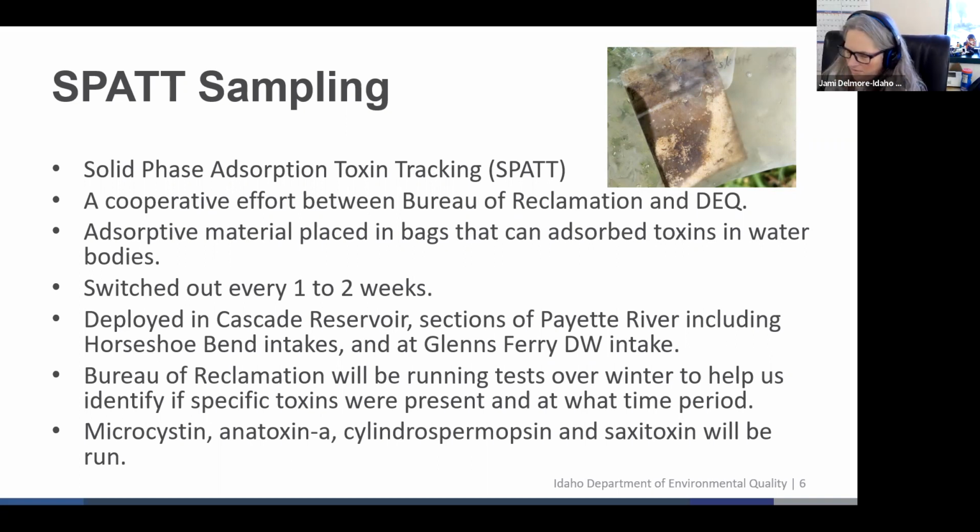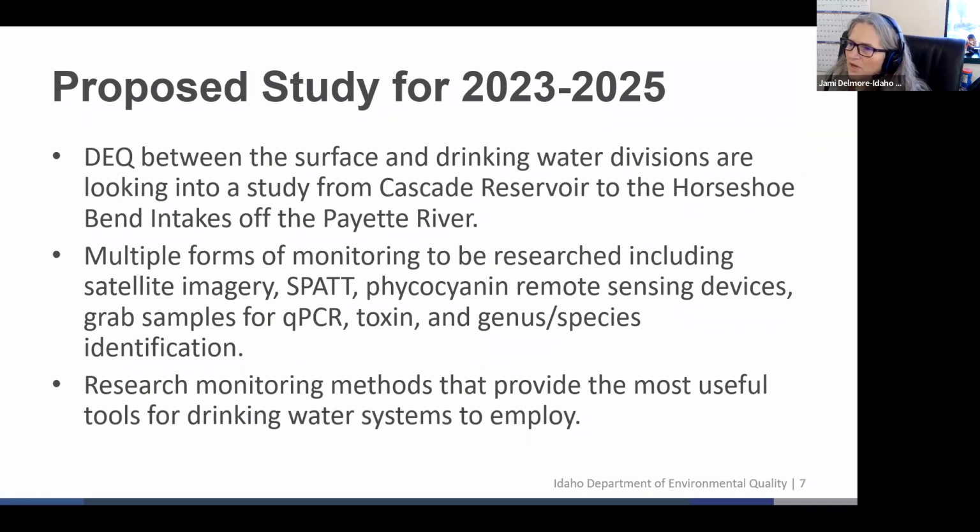So with some of that information, going out and learning the good and bad parts of SPATT monitoring, we're working on a proposed study that will hopefully run over the next 3 years if we get the money. It'll be a cooperative between the surface water and the drinking water divisions at DEQ, with some support from other agencies possibly, doing different forms of monitoring in the Payette River and seeing what might be of most use as a monitoring tool for a public water system.